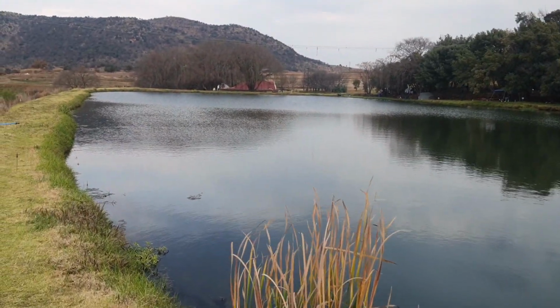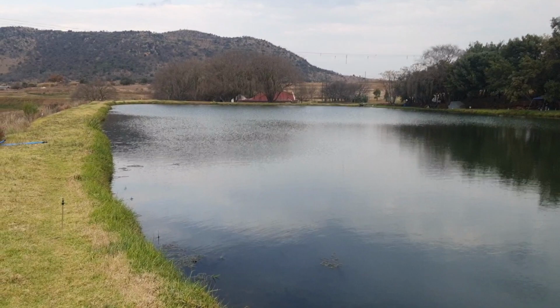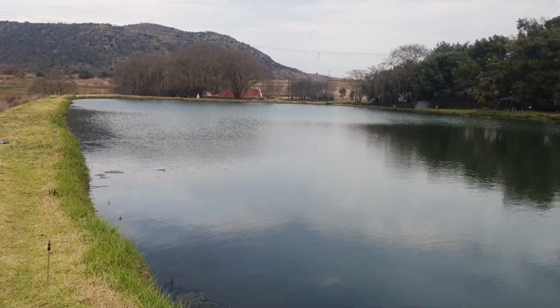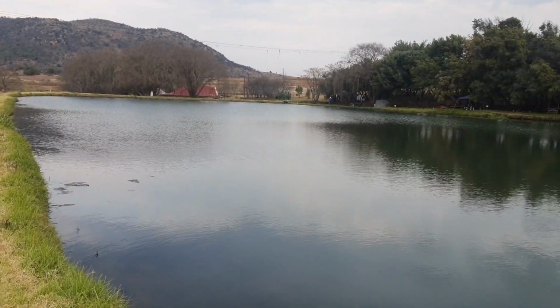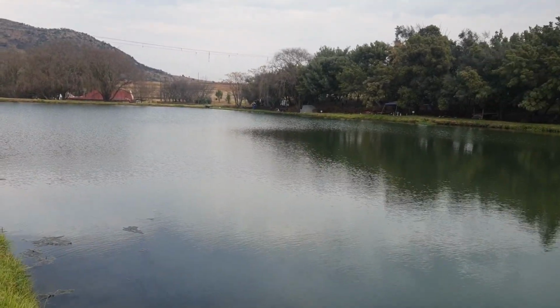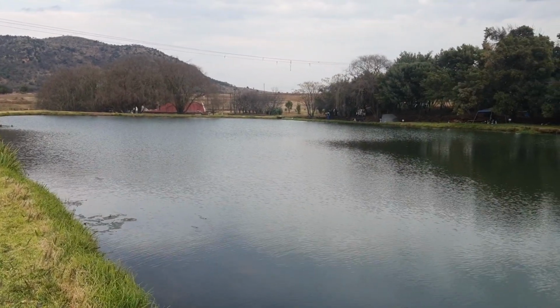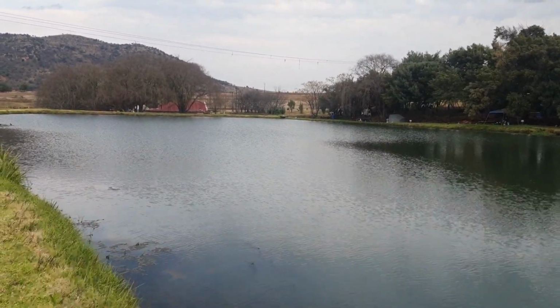Okay, so I'm just having a walk around the lake a bit. Tired of sitting the whole time. So yeah, it's 4 p.m. now. Still nothing, not a lot of activity anywhere. Here and there a few fish showing, but yeah, very quiet today. It's only that 113 kg that came out this morning.